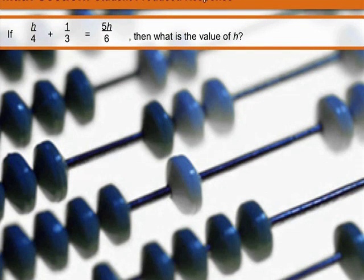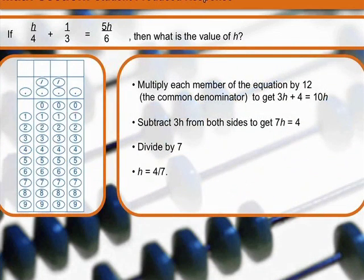This sample question is from the Mathematics Student Response section. Take a moment to read and answer the question. Multiply each member of the equation by 12, the common denominator, to get 3h plus 4 equals 10h. Subtract 3h from both sides to get 7h equals 4. Divide by 7. H equals 4 over 7.